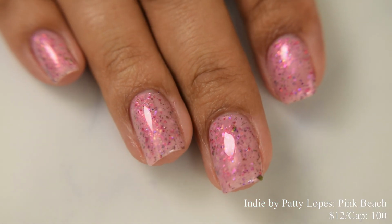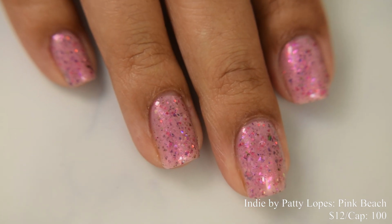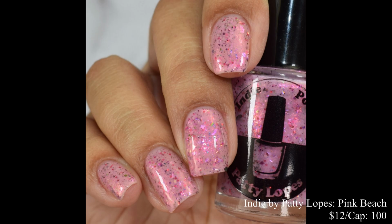I stopped at 2 coats since this one has a strong squishy factor, and I felt like at a 3rd coat it was going to have that overbuildup. So if you have a prominent free edge, I'd suggest wearing a color correcting base with this.